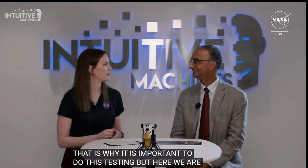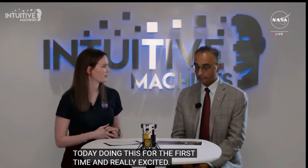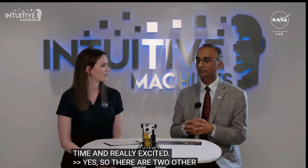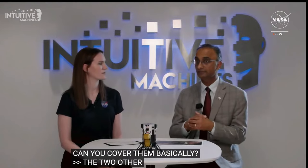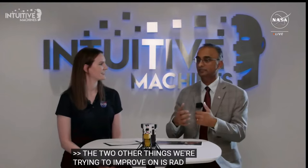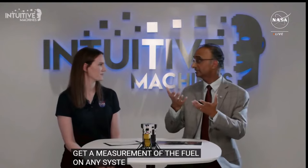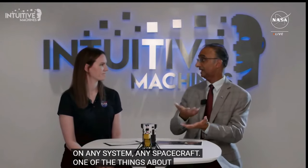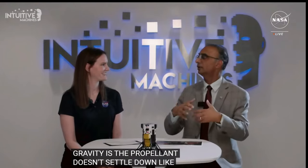Yes. So just very briefly, there are two other tech demos on this mission. Can you cover those very quickly? Yeah, so two other things that we're trying to improve on is, one, radio frequency mass gauge, which is to try to get a measurement of the fuel that's on any system, any spacecraft. One of the things about low gravity is the propellant doesn't settle down where, like in a car gas tank, it's on the bottom so you can measure it easily. In space, it floats. And so how can we do that so we know how much propellant there really is?